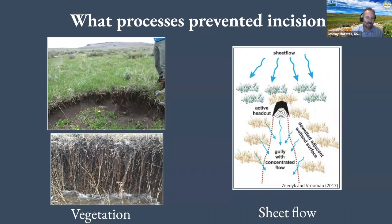The other key process is hydrology, or that sheet flow we've been mentioning, where water spreads out, with a lot less stream power and a lot more opportunity to infiltrate and go into the soil. And so those two things are some of the key processes that we're focused on addressing with these techniques.